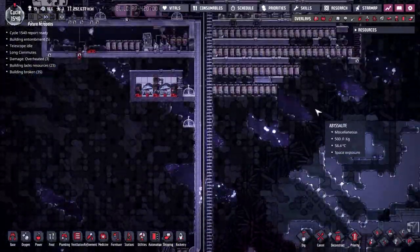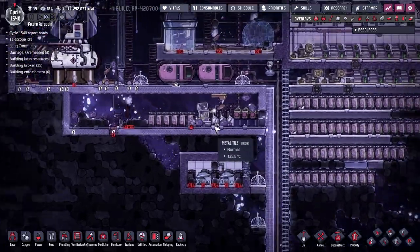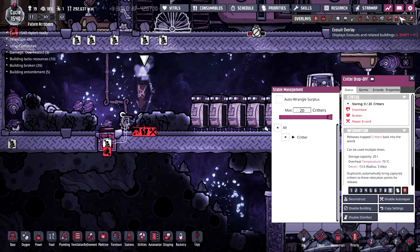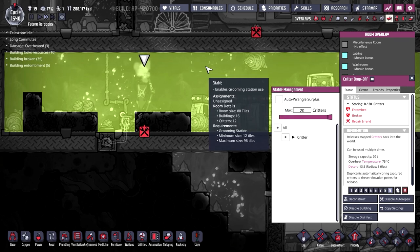And I gotta check on how these traps are coming along. Not very well. Oh god, okay. Can you tell me how many critters are in here? That's all I want to know. How many critters are in here? Room overlay. 12? 11? 12? 13? 12? 11? 12? So there's like 13? I think there's like 13.